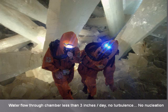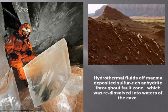I can make it show, say, in laminar flow. Laminar flow has no nucleation, so single crystals that start on the side can grow all the way through the chamber. They all start on one side and go all the way through the chamber to the other side. So they're like needles going through. Let's show you the next slide.